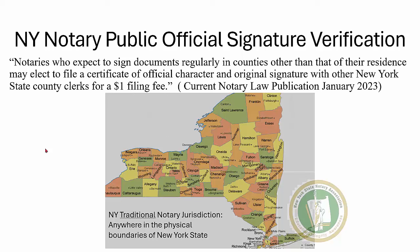So today we're talking about New York Notary Public official signature verification. Notaries who expect to sign documents regularly in counties other than that of their residence may elect to file a certificate of official character and original signature with other New York State county clerks for a $1 filing fee.